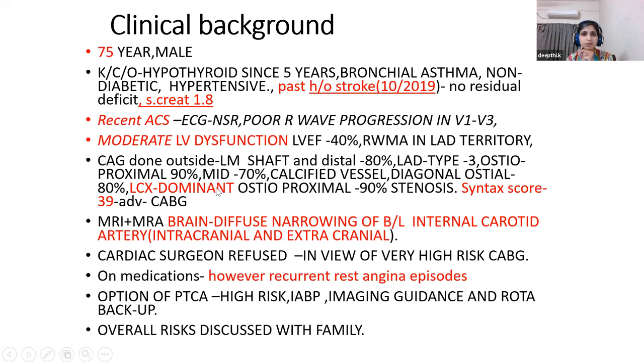And his echo was suggestive of moderate LV dysfunction, and angio done outside was suggestive of LM and TVD. I'm going to show the video shortly. Because of this critical triple vessel disease, advised bypass. And as part of the preoperative workup, his MR angio of the brain vessels, cerebral vessels, was done, which showed diffuse narrowing of internal carotid artery, both intracranial segments and extracranially.